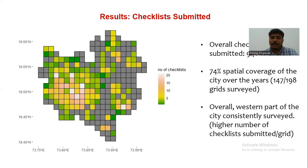However, we are trying, planning and prioritizing grids which are not sampled yet. So this is the first and foremost result that we have got.